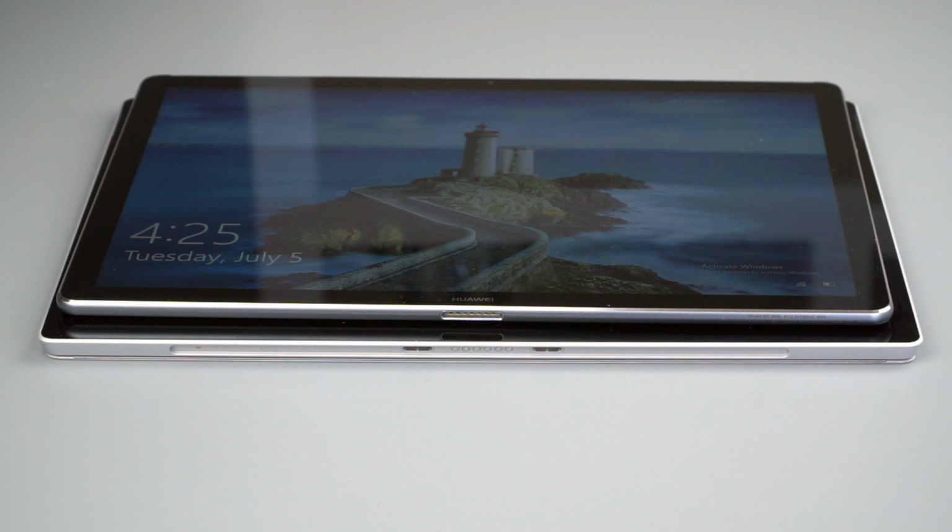Both of these tablets have stereo speakers. They're both pretty loud. The Surface Pro 4 is definitely the fuller and more pleasing sounding one, but the Huawei isn't too bad. They also both have Wi-Fi 802.11ac dual band with Bluetooth 4 and front-facing 5-megapixel cameras, but there's no rear camera on the Huawei, while there is an 8-megapixel rear camera on the Surface Pro 4.